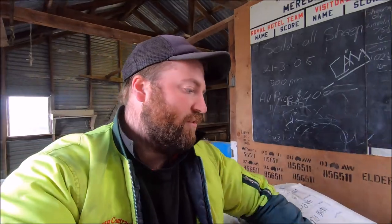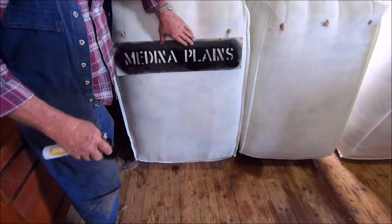Yeah, because for those who don't know, Dad's a qualified wool classer, so he has a special stencil that he gets sent out once a year, and every 3 years, is it? Yeah, so every 3 years, and he has to put his stencil on each bale anyway. So we'll give you a quick run through of how and what it is, and then I'll stencil all these bales.